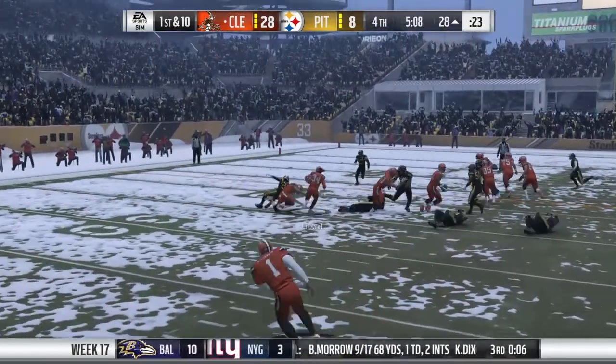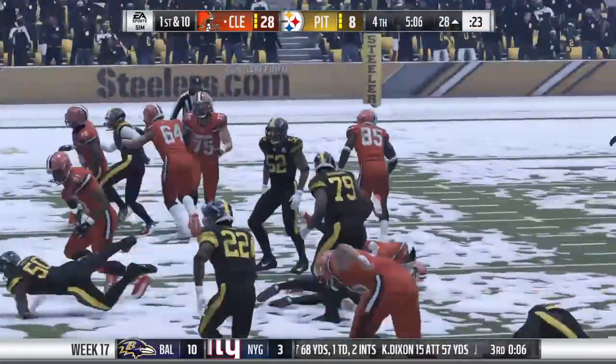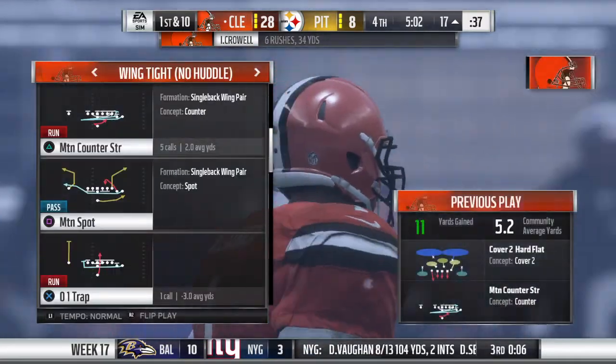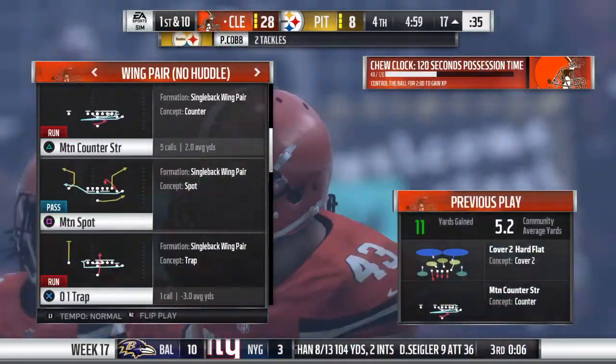On the counter, it's Crowell. And inside the 20 before he's brought down. 11 more yards that go around, a first down as well.